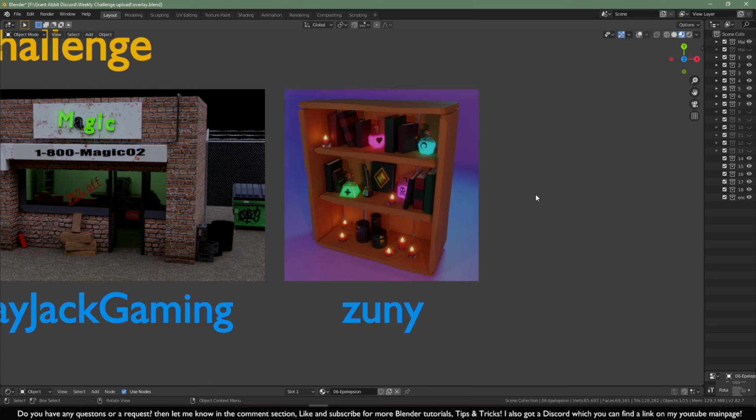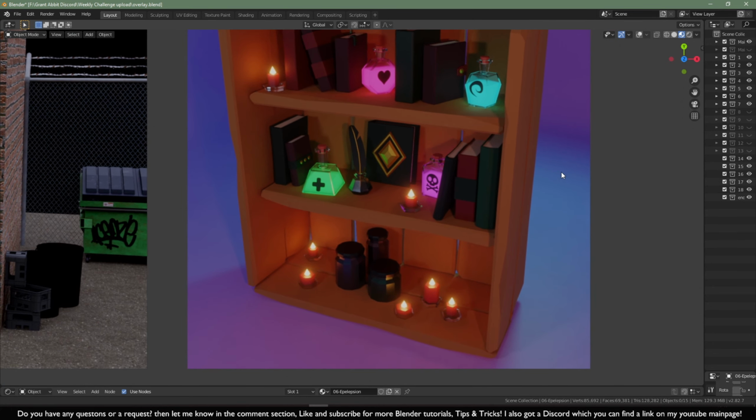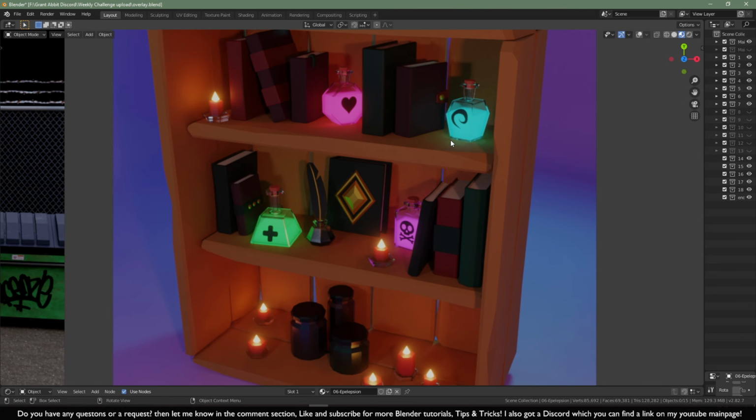Entry number 7 is of Zunny, and Zunny made something that would kind of fit in with my alchemy table that I once made. It has this style though. I really like this. I also like that you have made symbols onto your bottles, which is a thing I actually didn't do, and it's a very nice effect. I like that there is glow coming off these magic potions.